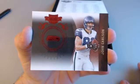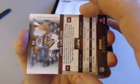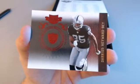All right, guys. John Carlson. We'll start out with for the Seahawks. Whatever happened, man, people expect a lot more out of him. To four years. It's a base to 499. Darius Heyward.